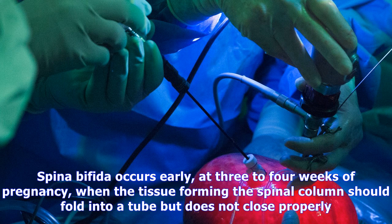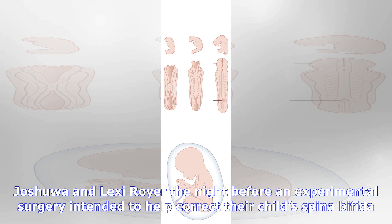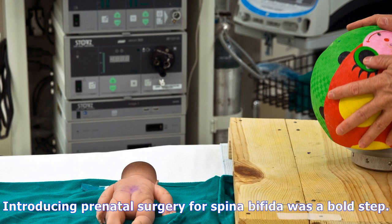Spina bifida occurs early, at 3 to 4 weeks of pregnancy, when the tissue forming the spinal column should fold into a tube but does not close properly. There are 1,500 to 2,000 cases a year in the United States. Joshua and Lexi Royer the night before an experimental surgery intended to help correct their child's spina bifida. Beatrice Acute for the New York Times.